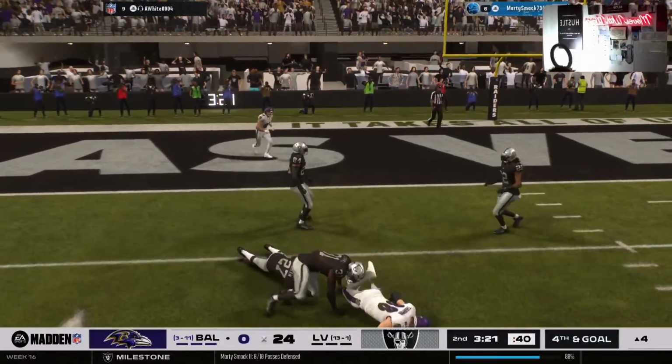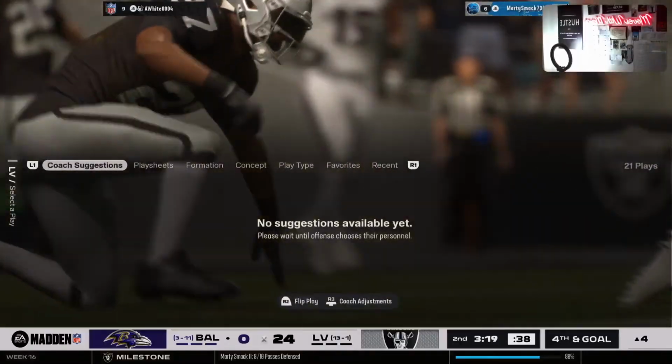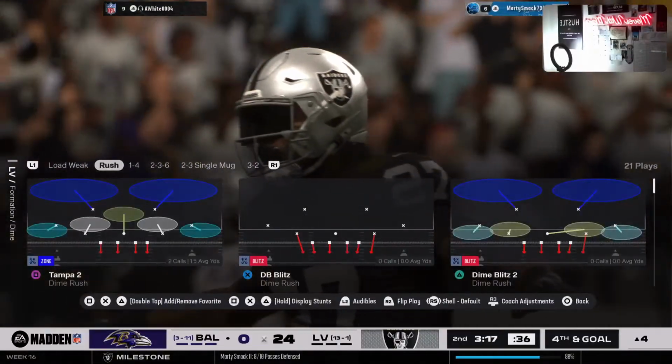May now from the gun. Cut near the goal line. And he'll go down shy of the end zone. They mark him at the 4.